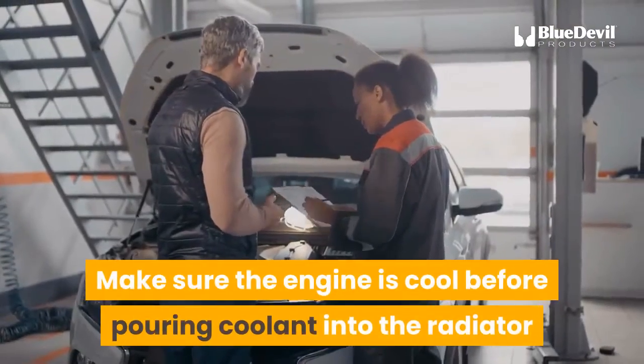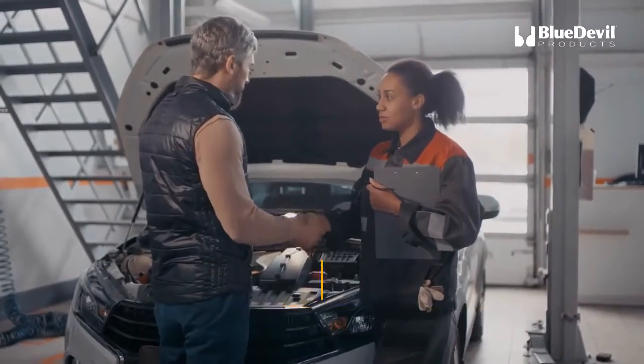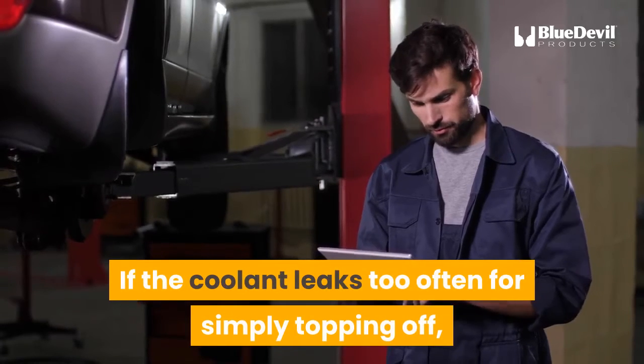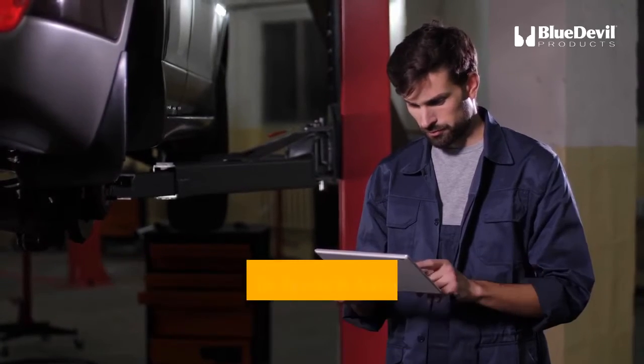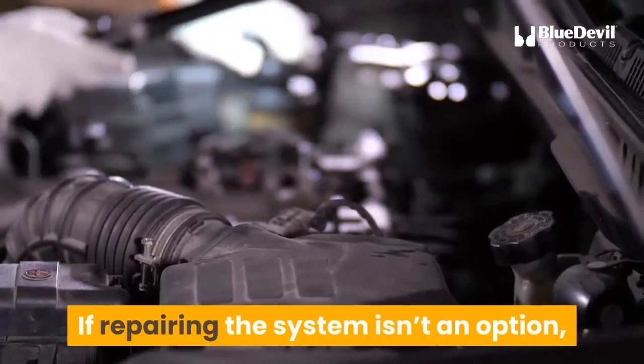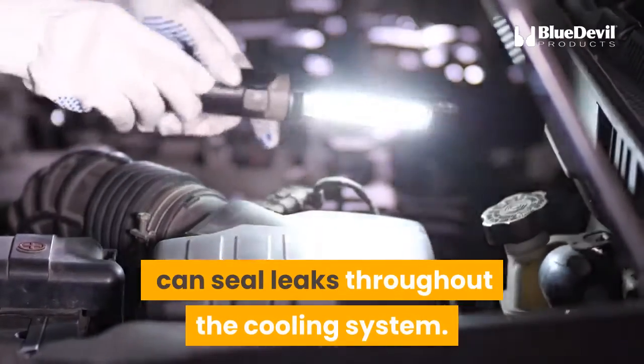Make sure the engine is cool before pouring coolant into the radiator or coolant overflow tank, which indicates how much liquid it should hold. If the coolant leaks too often for simply topping off, the leak is more severe and needs to be addressed. If repairing the system isn't an option, investing in a bottle of BlueDevil Coolant Stop Leak can seal leaks throughout the cooling system.